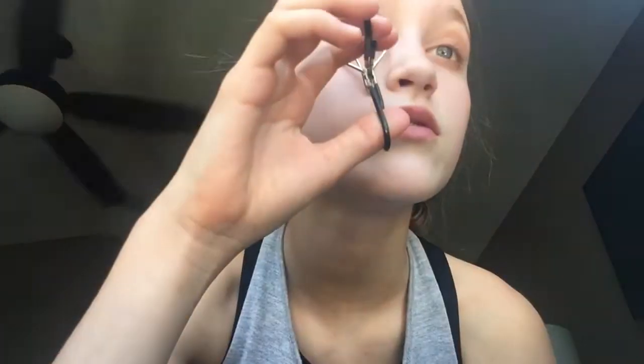Now I'm going to be applying mascara to my eyes with the L'Oreal Telescopic Original. And, oh wait, first I wanna curl my eyelashes. Okay, now I'm gonna go and do my eyelashes. It's on my eye. Feels so cakey. Oh shoot. Oh dang it. No. I'll just fix it later.